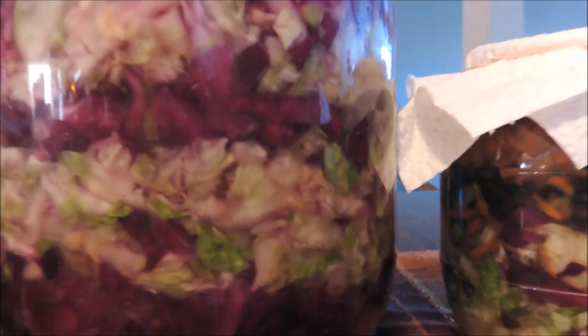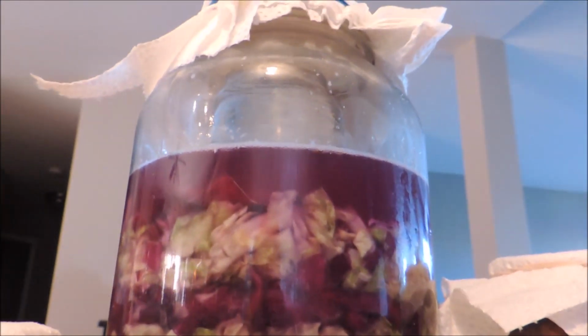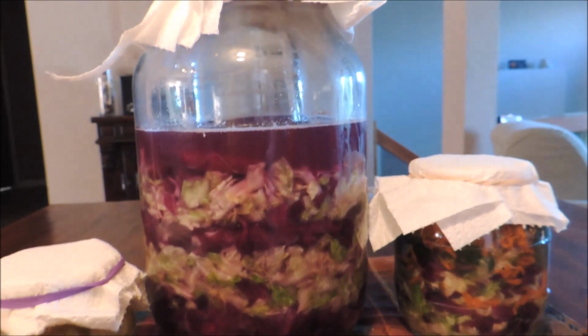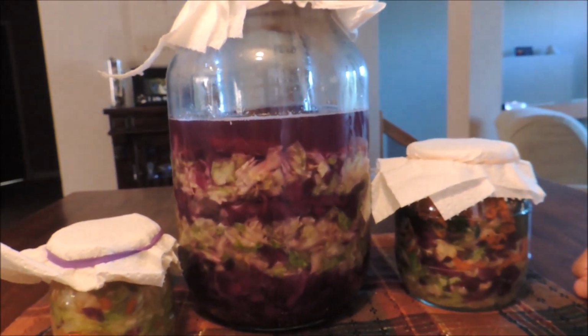Then in the massive jar, we've got 3 cabbages, so just all 100% sauerkraut. And that's green cabbage and red cabbage, all bruised up, going to ferment in its own juices. And we're teaming up with our good friends, the lactobacilli, to enhance our nutritional uptake and preserve our goods.